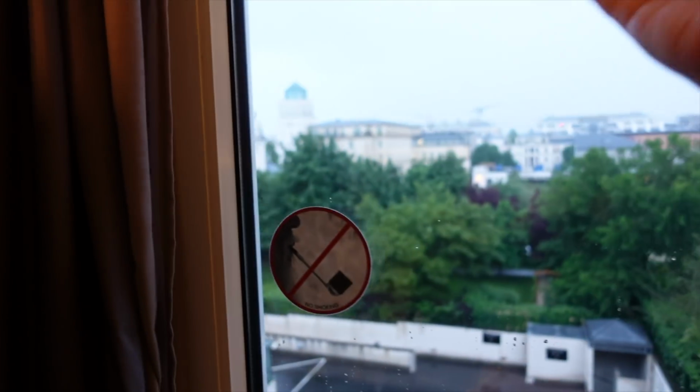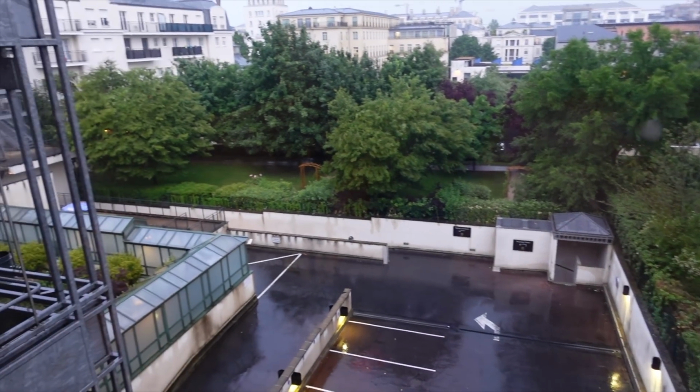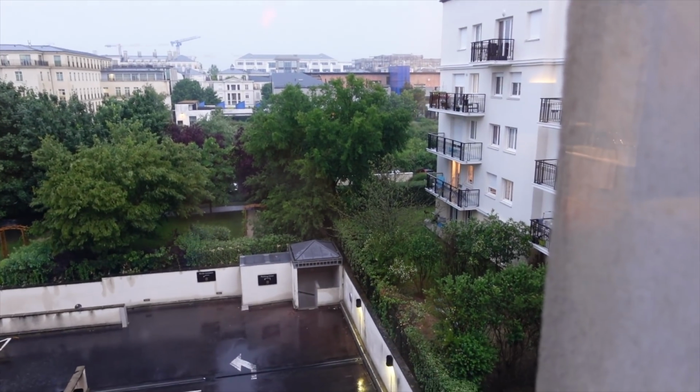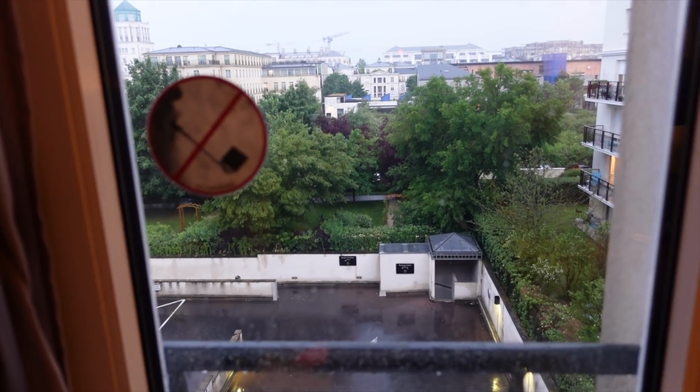You can shut down the curtains if you wish to, but I like the air. I like being able to see stuff. But as you can see, this is my view as well, which is quite nice, honestly. I'm not gonna lie to you, I've not been spending ages just looking out the window. This is all part of the hotel, but yeah, it's a nice view. It's quite an open view and I appreciate it.